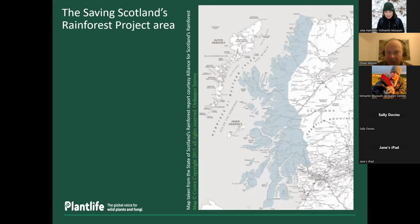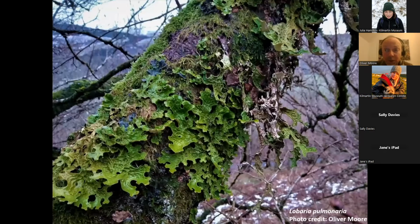But it's not just the climate that's important for having good quality rainforest habitat. It's also about the ecological continuity of woodlands. What I mean by that is, the longer that a piece of ground has been woodland, going back centuries, the more likely you're going to have some really special species in there. We'll talk a little bit more about ecological continuity in a little while.